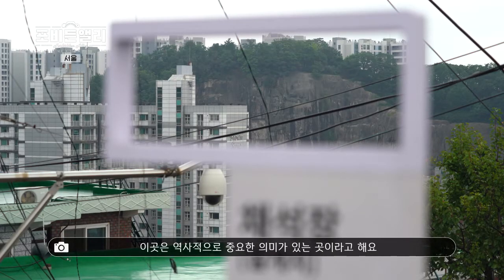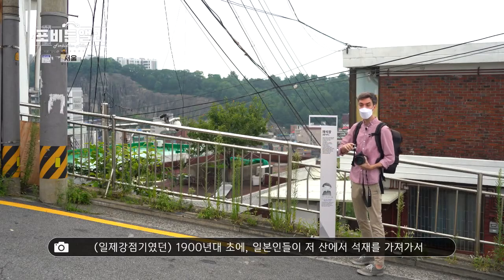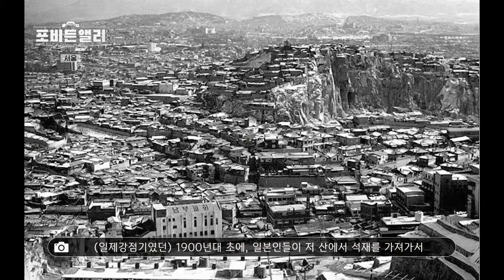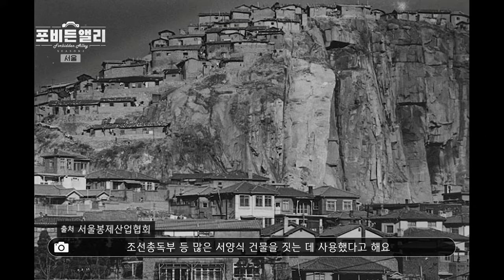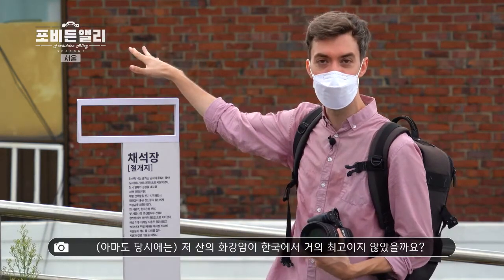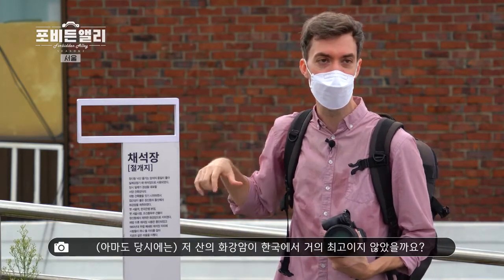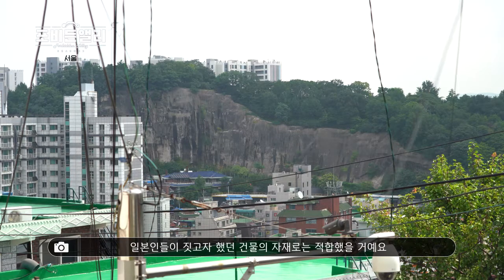This mountain has a lot of historical significance to South Korea because in the early 1900s, the Japanese would come here and take the stones from that mountain to build a lot of Western style buildings, such as the Seoul Station, the City Hall, and the Governor's Building that was in front of Gyeongbokgung up until recently. They said the stone in this mountain was some of the best in South Korea because it was really good granite, and it was really good for building all of these buildings that they wanted.